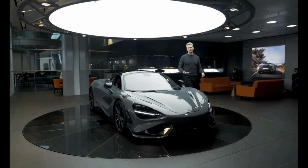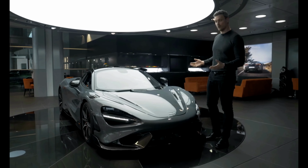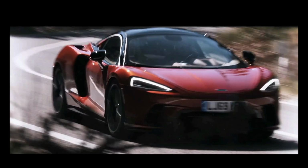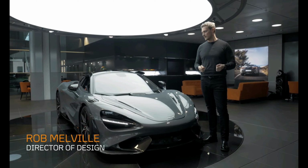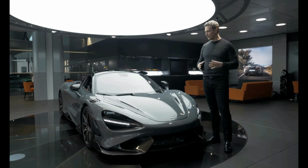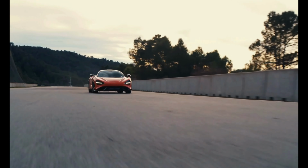Hi, I'm Rob Melville. I'm the Design Director from McLaren Automotive, and I'm here today to tell you a bit more about our all-new 765LT. Now, what does LT mean? Well, LT stands for lightweight, advanced aerodynamics, and increased power, all to deliver the ultimate engaging driving experience.